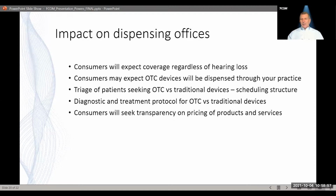Consumers are going to be coming, asking questions of us, and I think we all need to be prepared on how to explain how our practice works, what services we have, what products we offer, so that we can do the best that we can for each and every consumer and every patient who walks into our office.